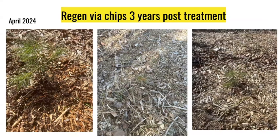So this is obviously in the mulch again. This was a 2-inch thick layer of mulch applied 3 years ago, and I pulled it back, and about an inch underneath that is just beautiful black dirt, and that is a 2-year-old sapling. These are little 1-year-old saplings, and same thing. They're doing really well.